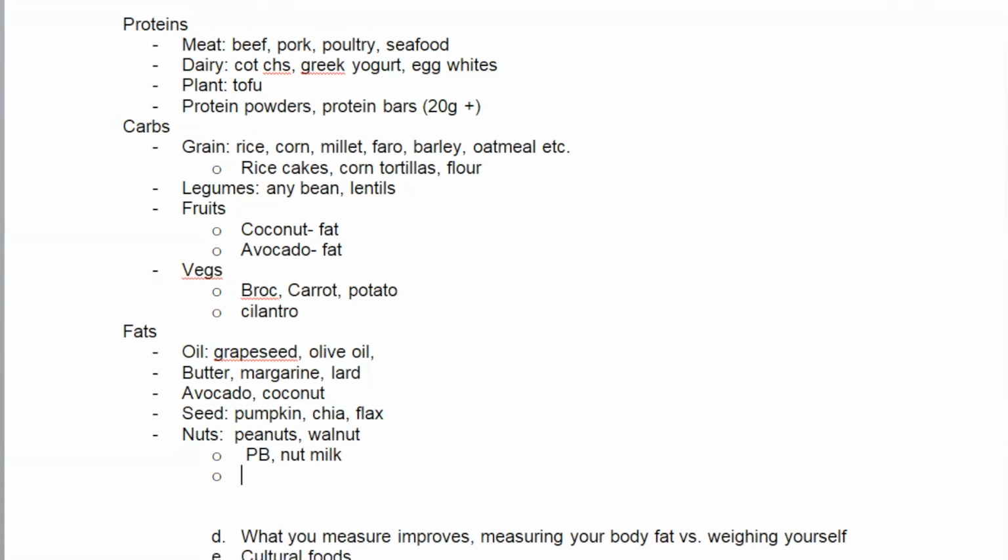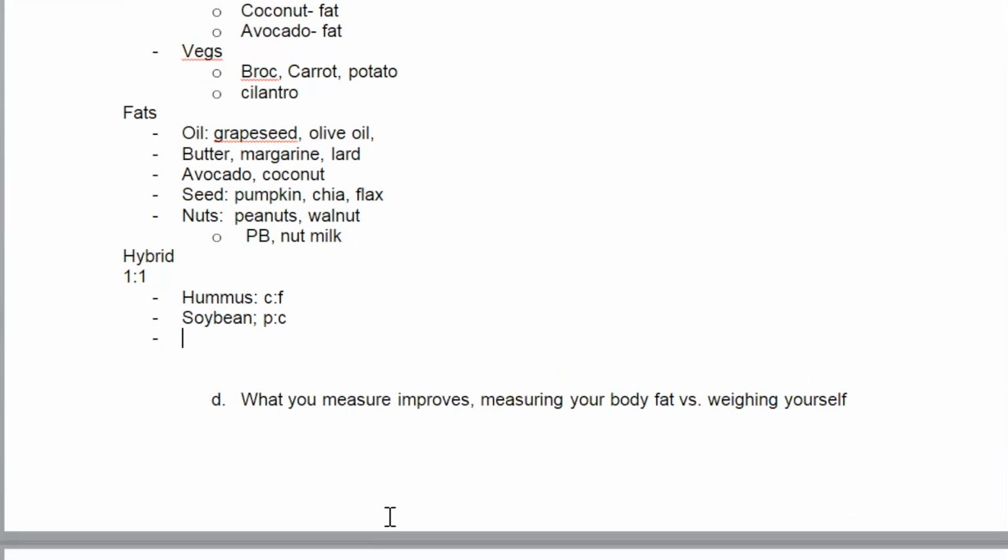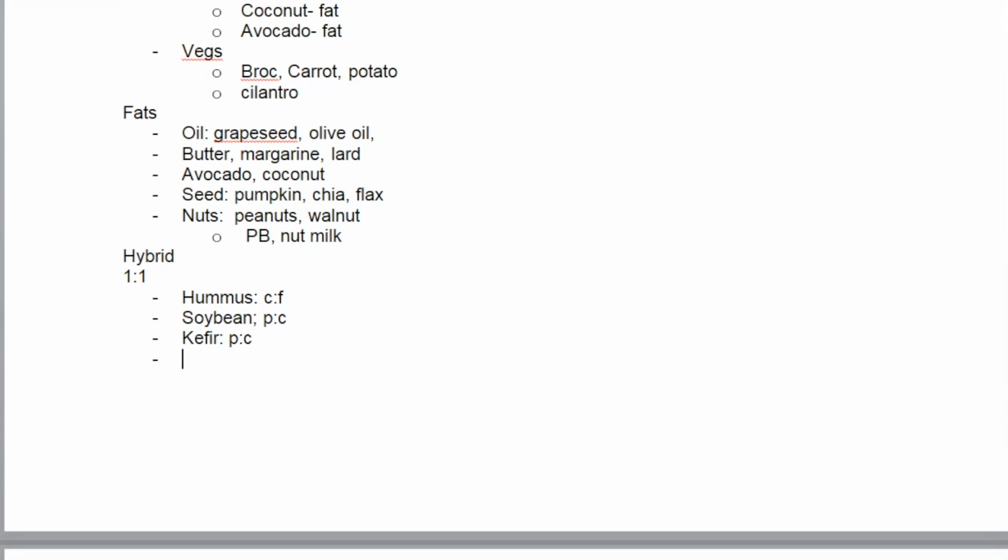Okay. Like I said, there's another section of hybrid foods. And hybrid foods are going to be your foods that are a 1-to-1 ratio of two macronutrients, whether they be carbohydrates, proteins, or fats. Let me give you an example. Hummus. Hummus has an almost 1-to-1 ratio per serving of carbs and fat. We have the soybean. Soybean has an almost 1-to-1 ratio of protein and carbs. Okay. Kefir, as some people like to call it. If it's the low fat kefir, it's going to be an almost 1-to-1 ratio of proteins and carbs. Okay. You have your low fat mozzarella, your low fat cheeses. These are going to be almost a 1-to-1 ratio of protein and fat.